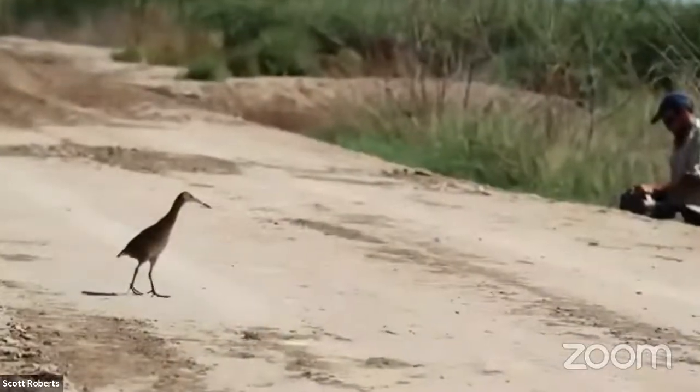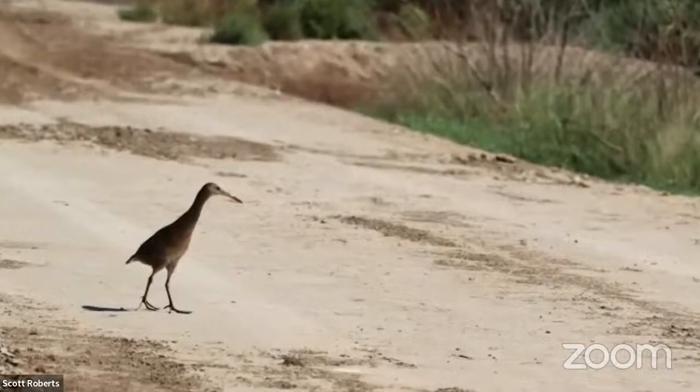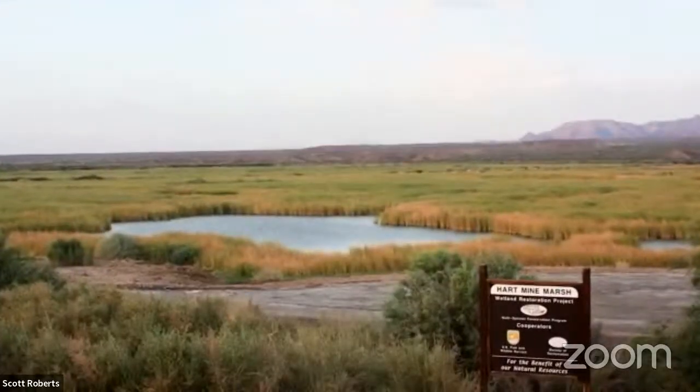I'm a research biologist slash project manager for the University of Idaho, and I work on this endangered Ridgway's rail in the southwestern United States. It's a species that needs attention. It is an indicator species of marsh condition throughout the whole Colorado River system.